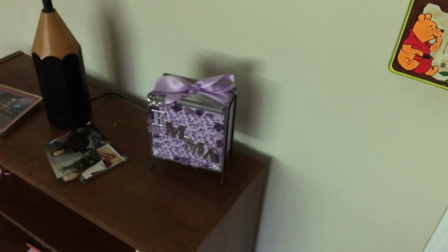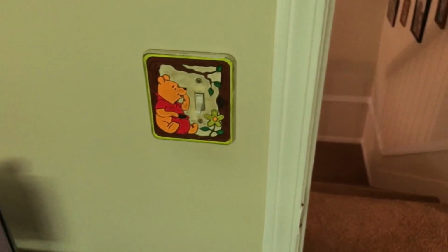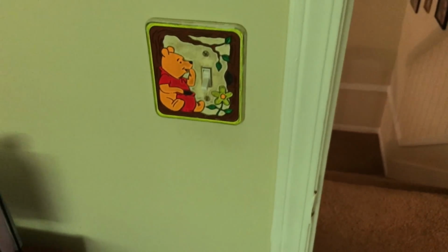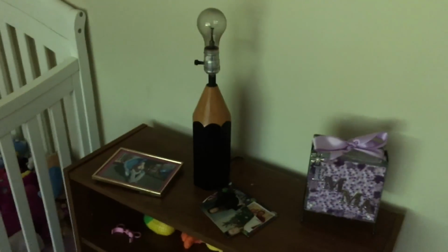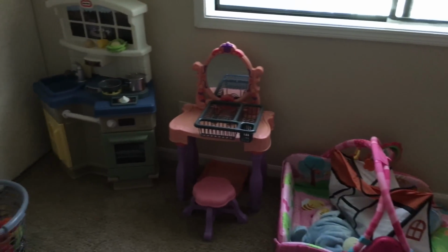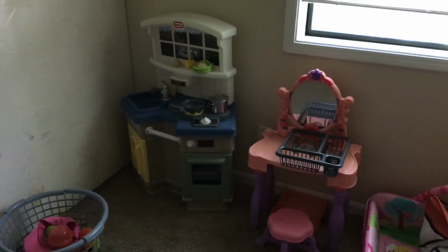This is Emma's room. And recently I found my wall plate that I had when I was a kid. And I'm very honored to give it to her, put it in her room. She's got a pencil light. She loves to read. She loves to read books in bed. So her bed is full of books. Toy box, look at all those animals. Little princess desk. And her kitchen, she loves to play kitchen.